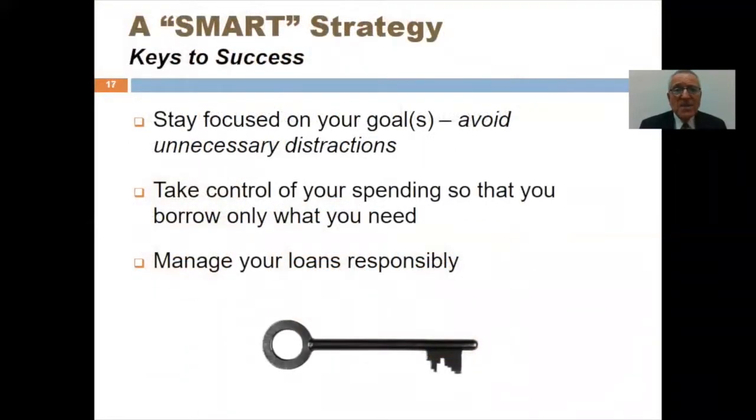And you want to have a smart strategy. And there's some keys to success for having a smart strategy. First of all, stay focused on your goals. Avoid unnecessary distractions. Remember, your reason for being here in law school is to get the law degree so that you then ultimately can do the work you want to do. And in reality, you won't actually achieve your ultimate goal until you've actually gotten that first paycheck doing whatever it is you're planning to do with this degree.